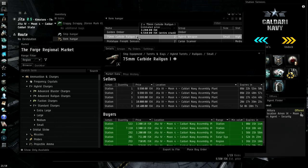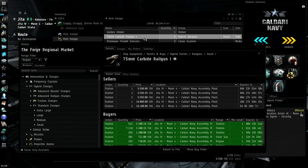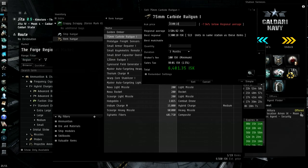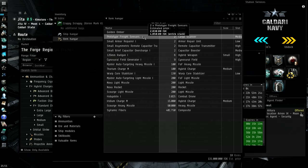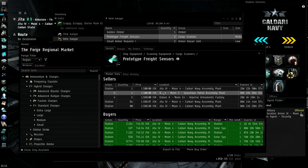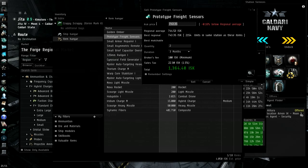Alright, this railgun is going for 9,900. I've got 2 of them. Pop them in here at 9,100. I think that is a good price. It's lower than everything else. There we go. And freight sensors, market detail. Okay, 1,500. This can go for an even 1,000.